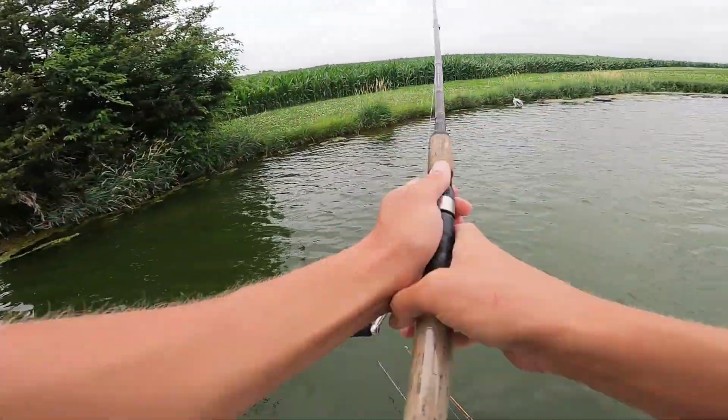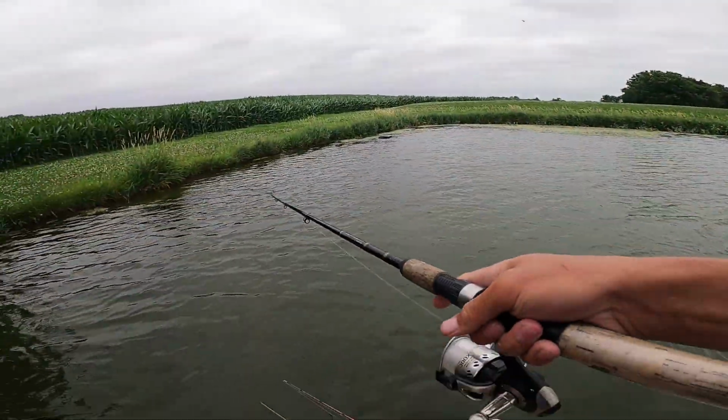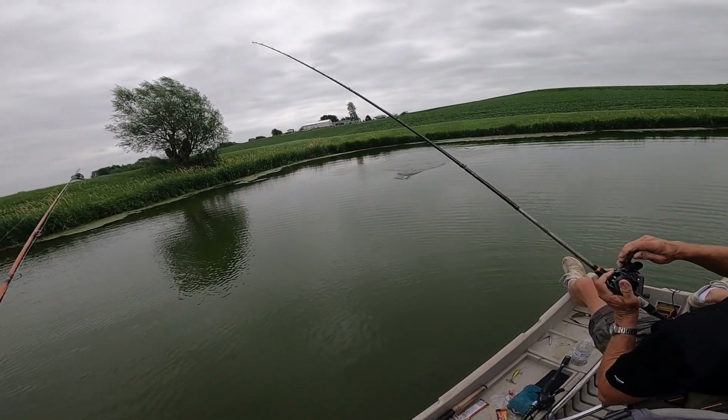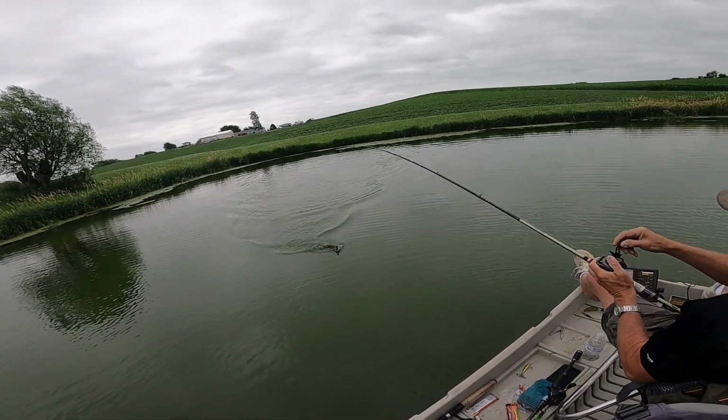Smoked it. Now we're in this corner. Gotta cast back out here and go back to back. Two opposite sides. Come on. That's a good one. Chatterbait? Yep. In the corner again. We keep making laps around this pond and catch them in the corners.